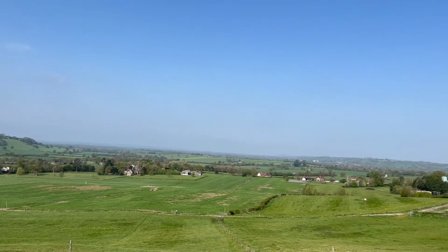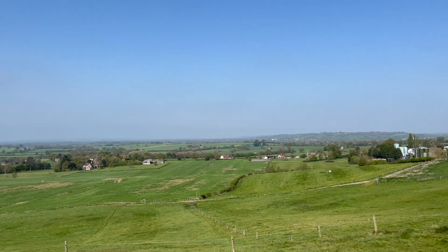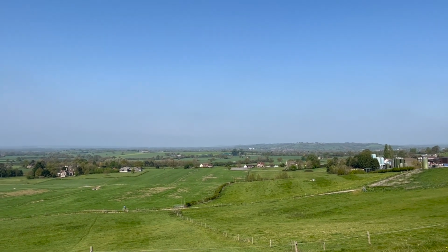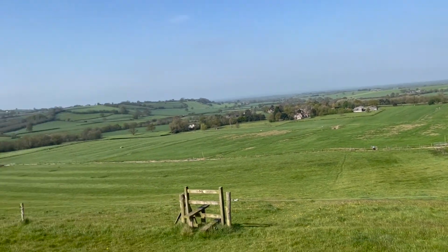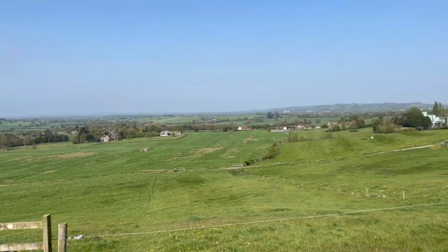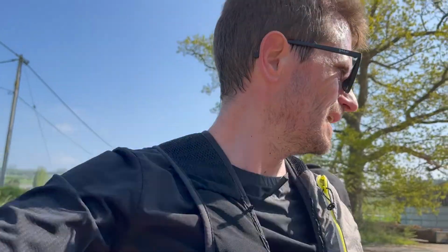It's really windy, so I'm not sure how much of this you're getting, but I'm coming to a really beautiful viewpoint. Right across Somerset. Customary towers off there in the distance. It's a bit hazy, can't really see it. It's absolutely lovely morning out here.